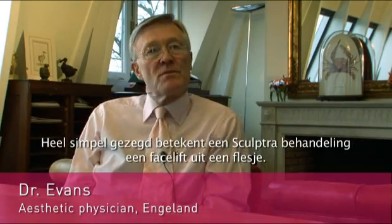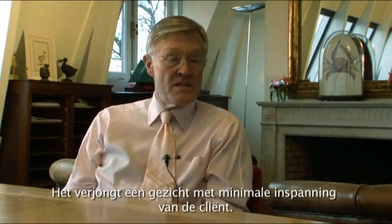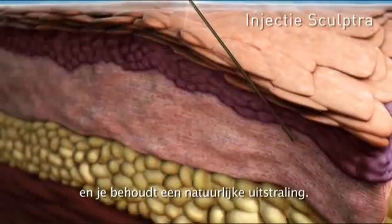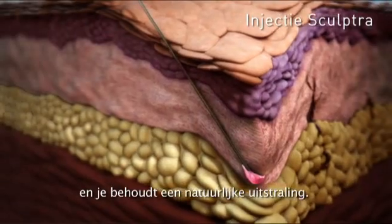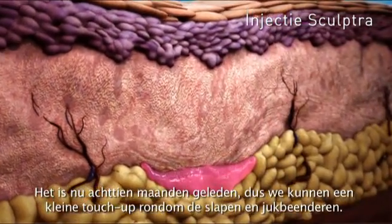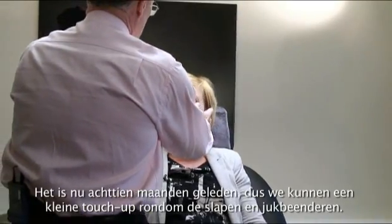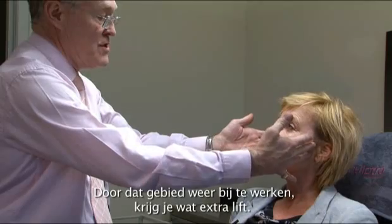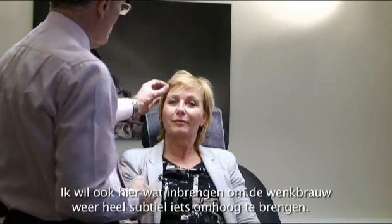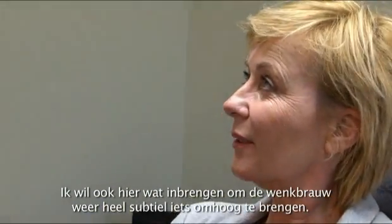A Sculptra treatment, in very simple terms, is facelift in a bottle. It rejuvenates a face with the minimum of effort from the patient's point of view, and it establishes a natural look. As it's about 18 months, I think that the time has come to do a little refreshment. The areas are just around here, because by refreshing that region, it will just give you that little bit of lift again. And I would like also just to put a little bit in here, just to raise the brow very slightly.